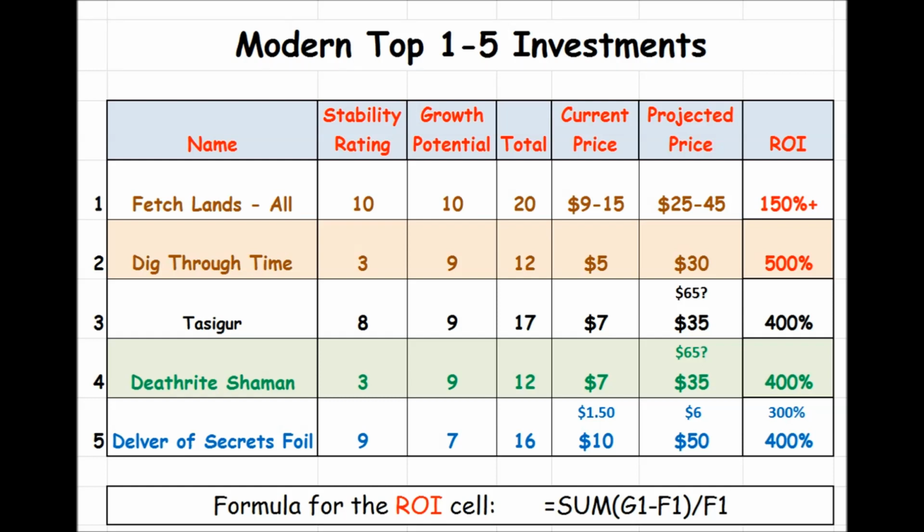And the return on investment on this guy is lower than the other ones on this list. You'll see the other ones are 400 to 500% return on investment. But the thing about Fetchlands is that they are almost certainly guaranteed to increase in price. And they are so stable.